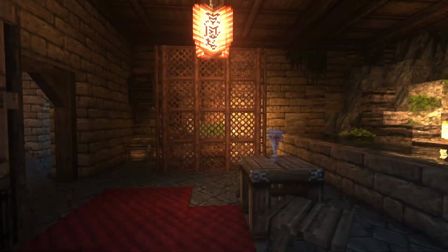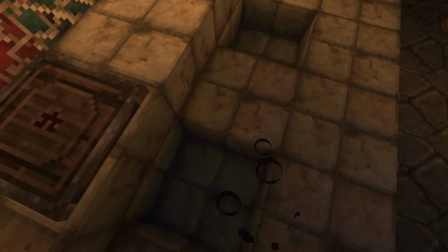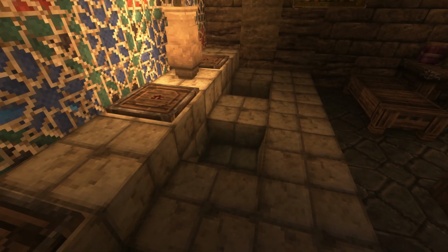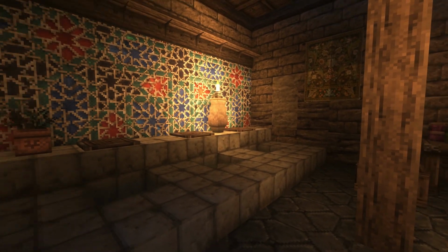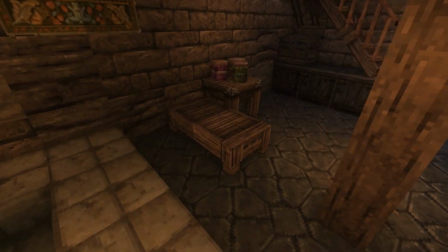So pretty simple. And then in here we have an area to wash your feet and stuff, like a foot bath. Just sit here and wash them. Maybe you'd have some of the servants do that. Or maybe your friends, maybe you can do it on each other. I don't know. And some areas to sit and stuff.